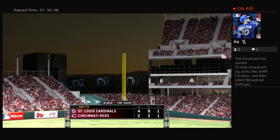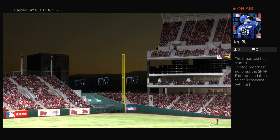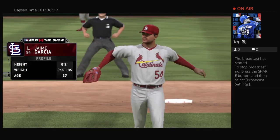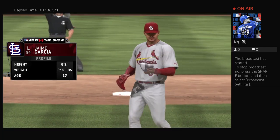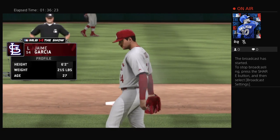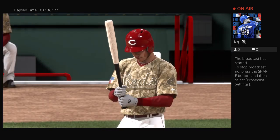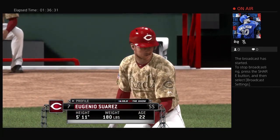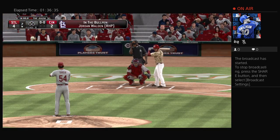Stretch time now here in Cincinnati. It's the Cardinals 4 and the Reds 2. Jaime Garcia is out from the bullpen now as he'll be making his first appearance of this young season. Suarez will come on, and as he's newly entered into the ballgame, he'll get his first plate appearance now here in inning number 7.